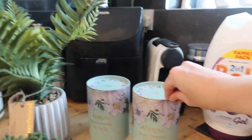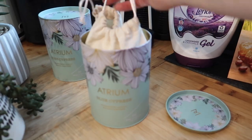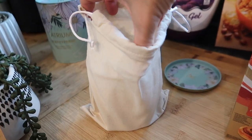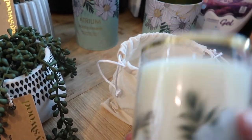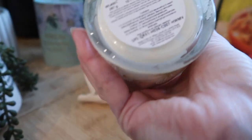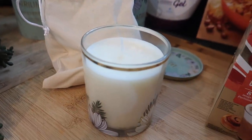So I got two of these Atrium Blue Cypress candles. These are Wax Lyrical, and they come in this lovely tin. As soon as you take the lid off, they smell amazing. When you take them out of the tin, they're in a lovely little drawstring bag. And then they're in this really nice floral glass with a gold rim. It smells amazing. I'm not sure what the burn time is. Up to 50 hours. I think they'd make a lovely gift. These were £10 each, reduced to £2.50.